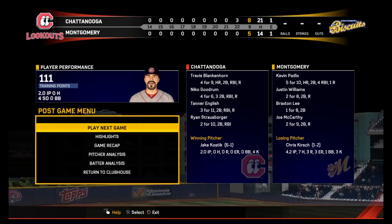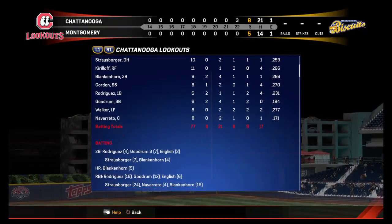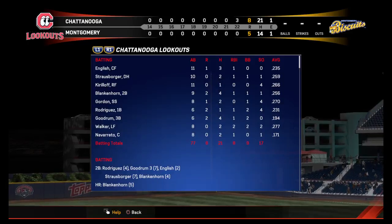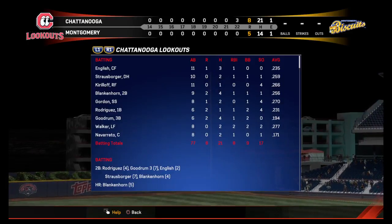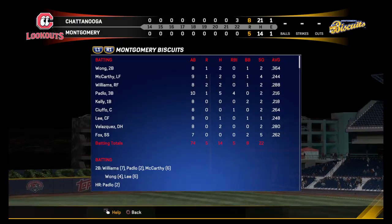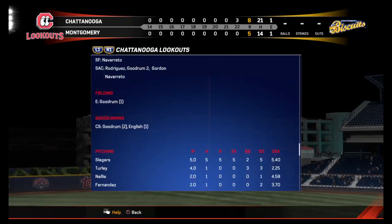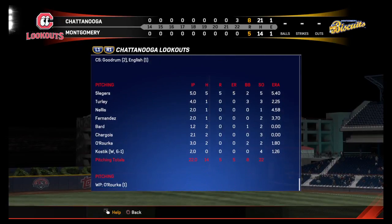The final line score for our ball game for the victorious Lookouts. 8 runs on 21 hits. 1 error. They left 8 runners on base. For the Biscuits, 5 runs on 14 hits. 1 error. They left 9 men on base. Time of the ball game. For joining us here tonight.